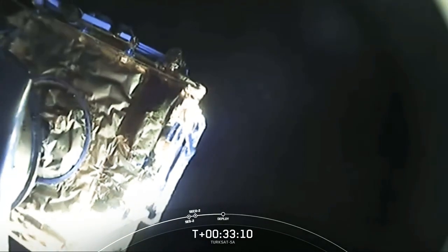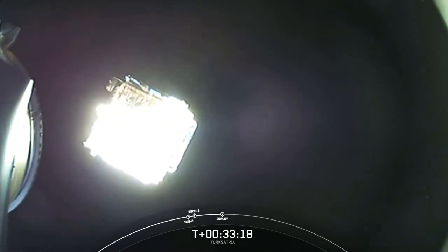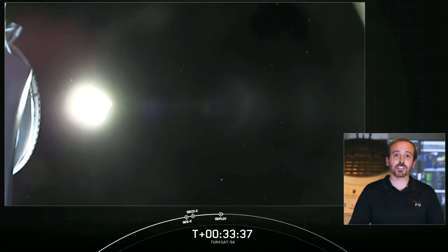Payload deploy confirmed. And you can see it. We have confirmation of successful payload separation of the TurkSat 5A satellite, and that will now bring today's webcast coverage to a close. Before we go, we really want to thank Airbus, our customer, for entrusting us with the TurkSat 5A satellite. This mission marked the 4th launch and landing for this Falcon 9 booster. It was also SpaceX's 71st successful booster landing, as well as SpaceX's 50th time for flying a reflown booster.